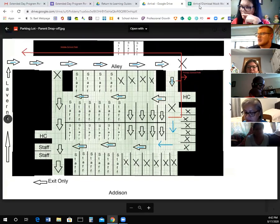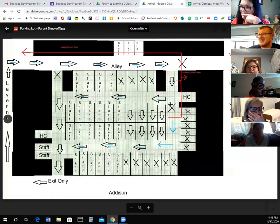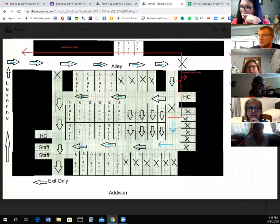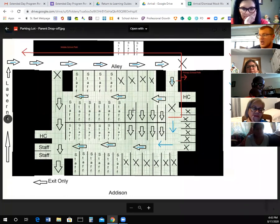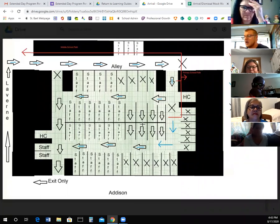So we have that, and then the last temperature check that we have would be for multiple students in a family. That would occur right here. That person would be in charge of flagging parents down to park in a specific spot facing south, so that those parents can pull out. We're not allowing those families to whip around or come all the way around and face the other direction, and it'll just create a lot of hoopla in the morning. So we want that temperature check happening right there.